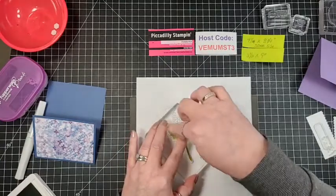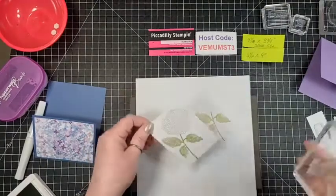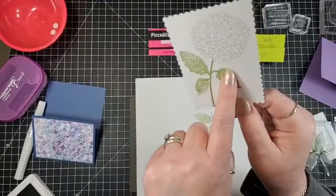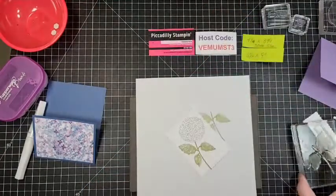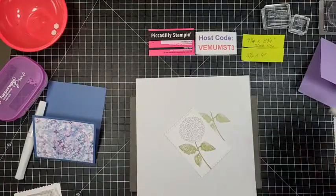So if this end came closer and then it's off on this end, but it's still, let me show you. See? It's not made to be exactly perfect. It's supposed to look like it is watercolored on there. So don't get frustrated if it doesn't line up perfect. That was Pear Pizzazz.